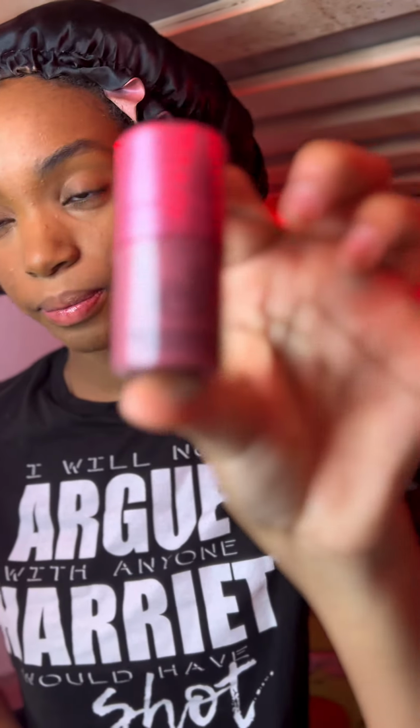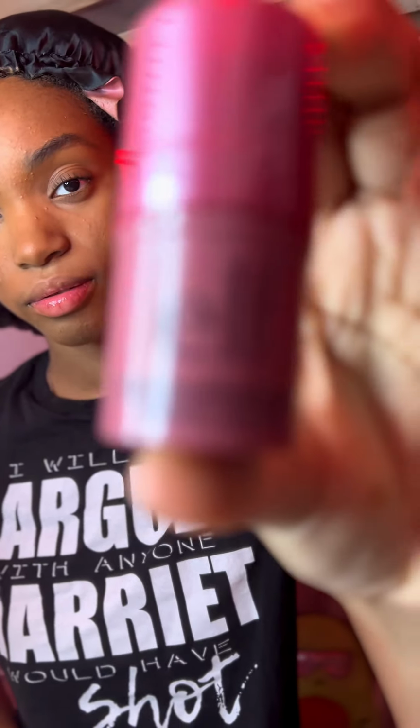And then we have the Elf. That's what I use. This is for this blush, like a blush stick. And use this one.